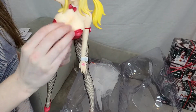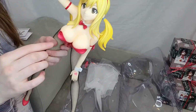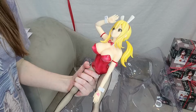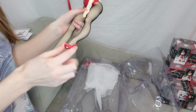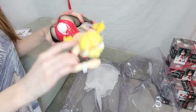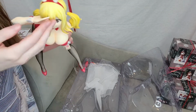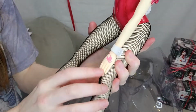Very big boobs. I don't assume that she's a cast off. I don't think so. It looks like there's something extra, but I'm not going to do that. I don't want to risk it. She looks really good. Her legs look nice. Her little twin tails have her little blue hair ties, I guess. Her nails look so cute. And she has her Fairy Tail tattoo right there.